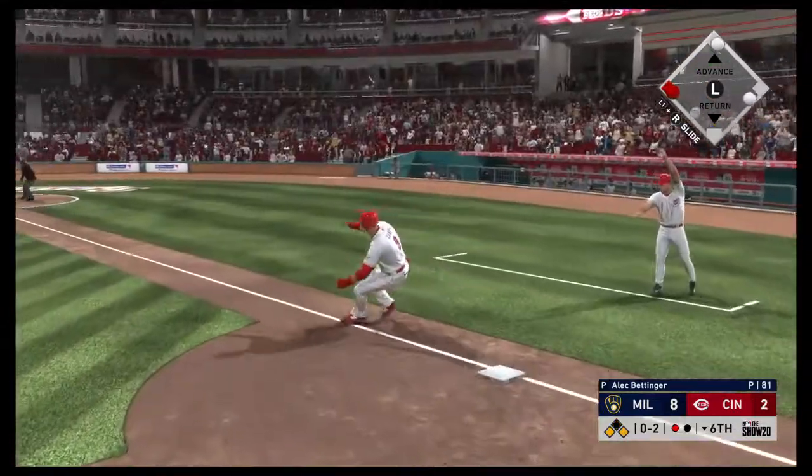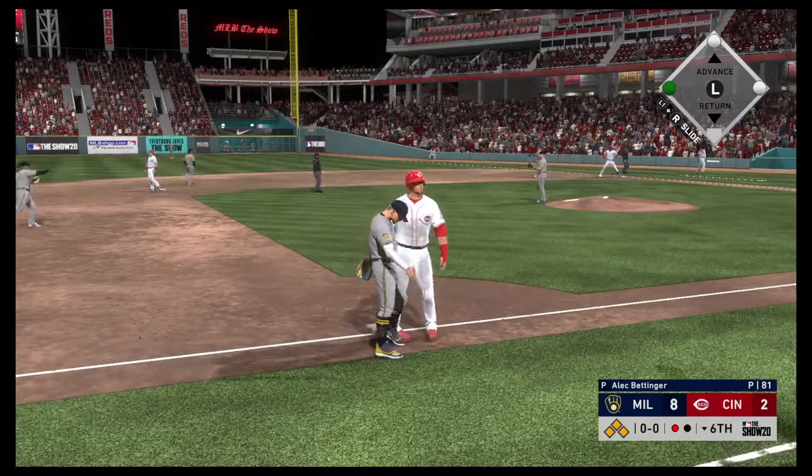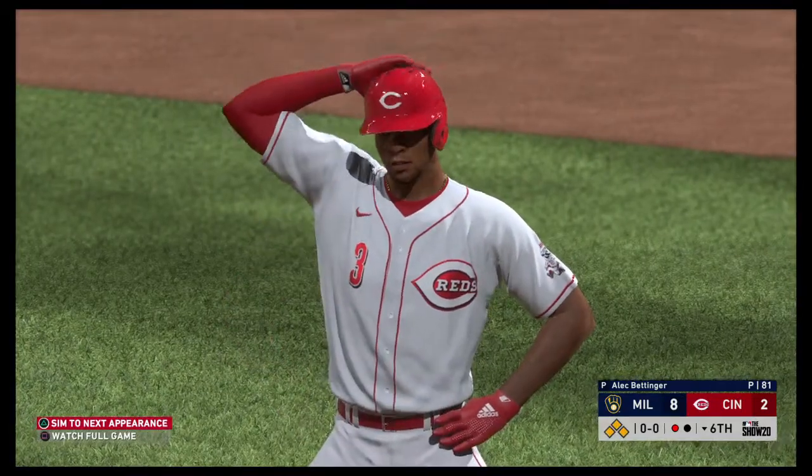And that's through into left, a base hit. The runner from third comes across to score as they try and chip away at their deficit. It's now an 8-2 game.